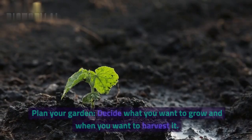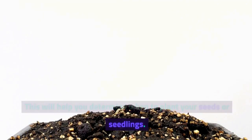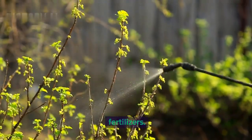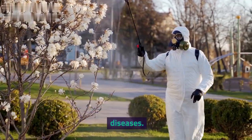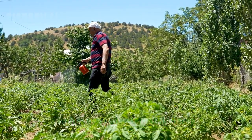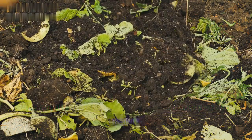3. Plan your garden. Decide what you want to grow and when you want to harvest it. This will help you determine when to plant your seeds or seedlings. 4. Use organic methods. Avoid using chemical pesticides and fertilizers. Instead, use organic methods to control pests and diseases. There are many natural pest control options available, such as neem oil and insecticidal soap. You can also use organic fertilizers, such as compost and manure.